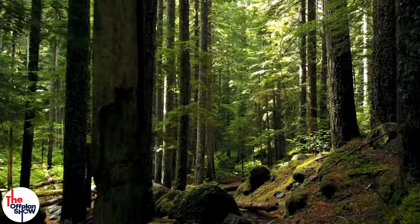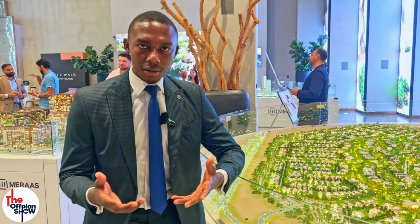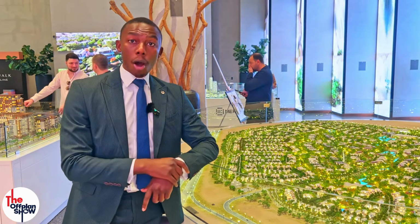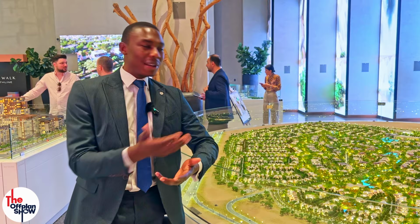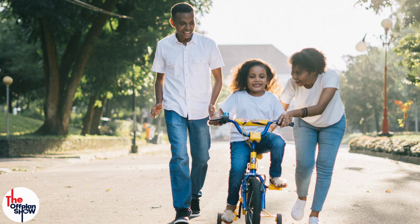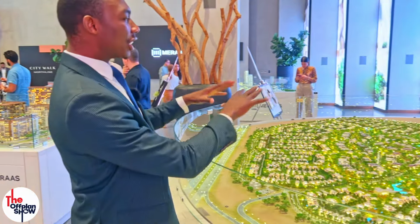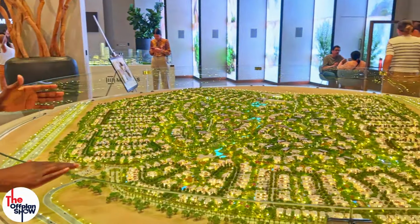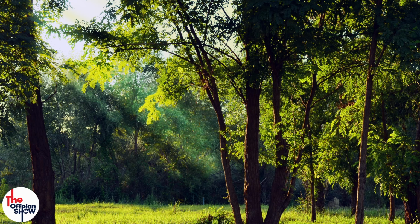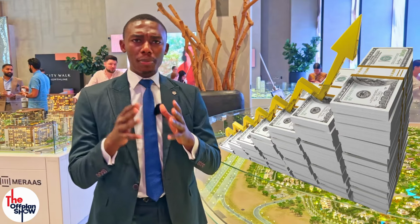Now, developers nowadays have started to incorporate lifestyle into their communities. So the modern homeowner doesn't just want a place to stay. They want an entire community where their kids can flourish and their family can make memories. That's why we have this huge land with a lot of greenery and a lot of amenities. Any project that is over 30% greenery usually has high capital appreciation.